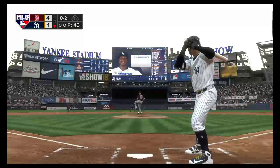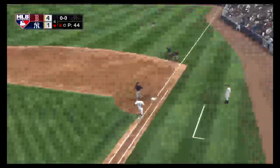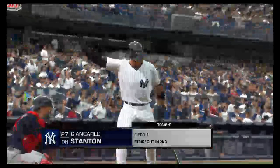Into the windup. Here comes the 0-2 pitch. Swing and a miss got him reaching. And he makes the throw to first. Gregorius is retired, and there's one away. Designated hitter. Striding forward now, the Yankee cleanup hitter, Giancarlo Stanton, comes into this at-bat 0 for 1 in the ballgame.